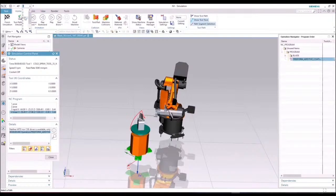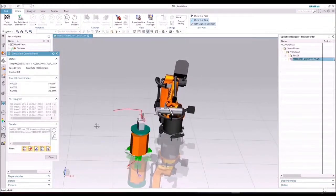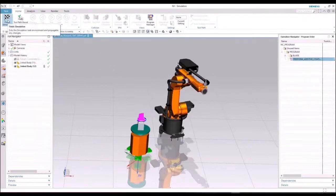The NX library provides a set of different post-processors. Using the post configurator, existing post-processors can be edited or new post-processors can be created and implemented in NXCAM.